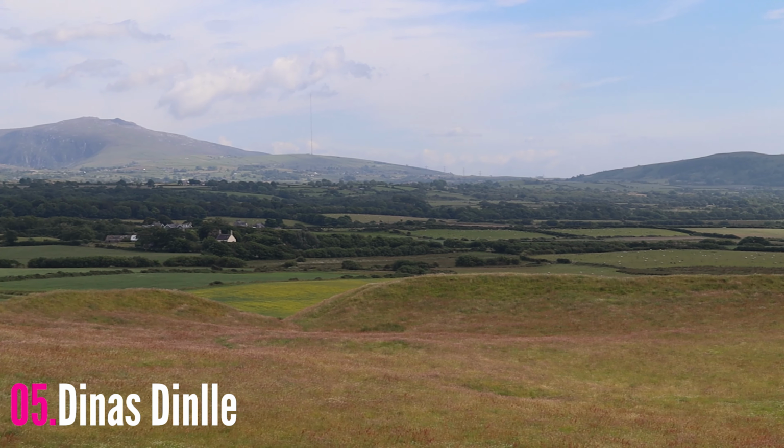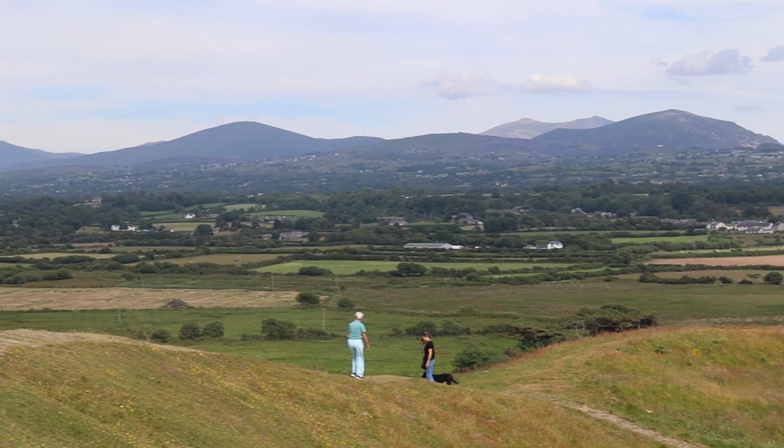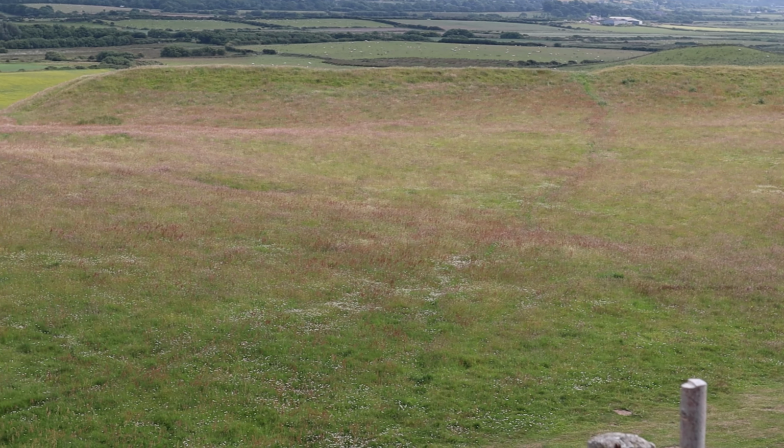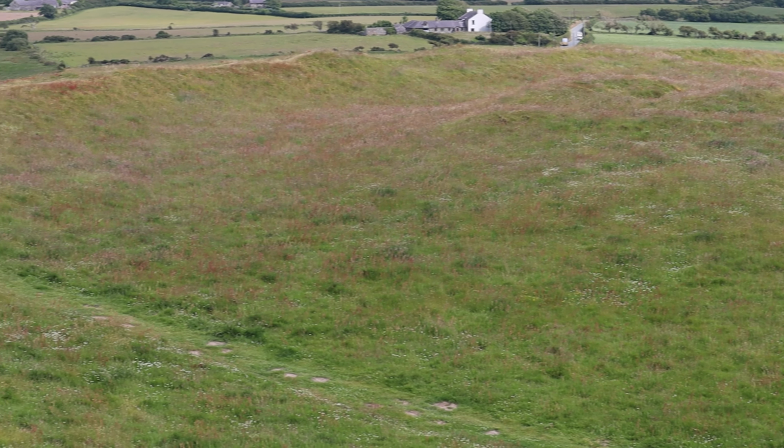So here we are in the small little seaside village of Dinas Dinlle. Here we stand on the remains of an old Iron Age hill fort that dates back to around 2,500 years ago. About a third of it has been claimed back by the sea because there are these intense cliff drop-offs here. But the views from here are incredible.